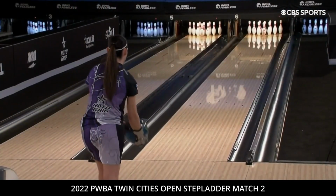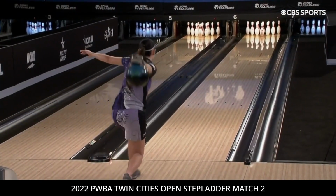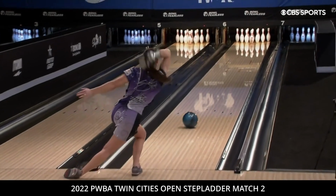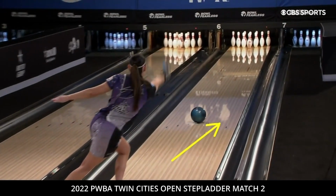Key spots here for Shannon. She's going to be sliding at about 30. So her laydown point is going to be right around here at 22. When she releases the ball again, she's going to pass it right about there at 20. The next key point is going to be the break point.